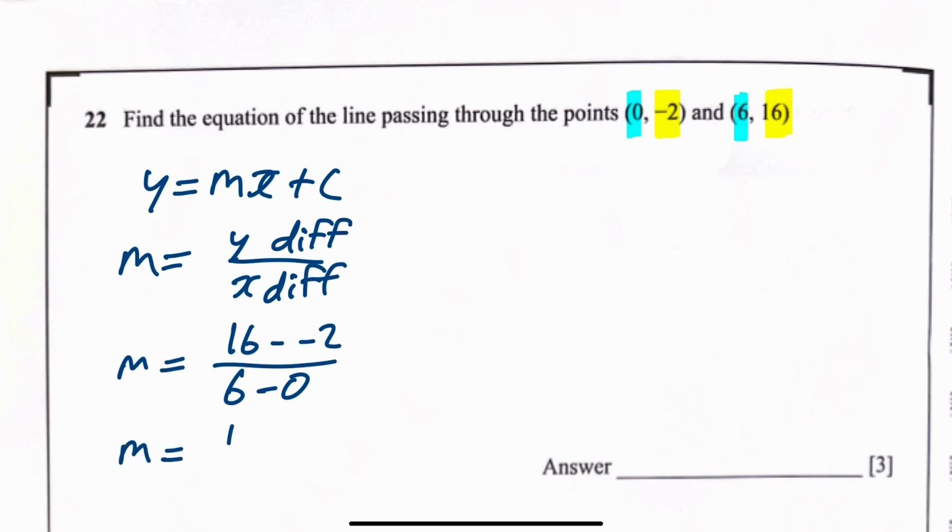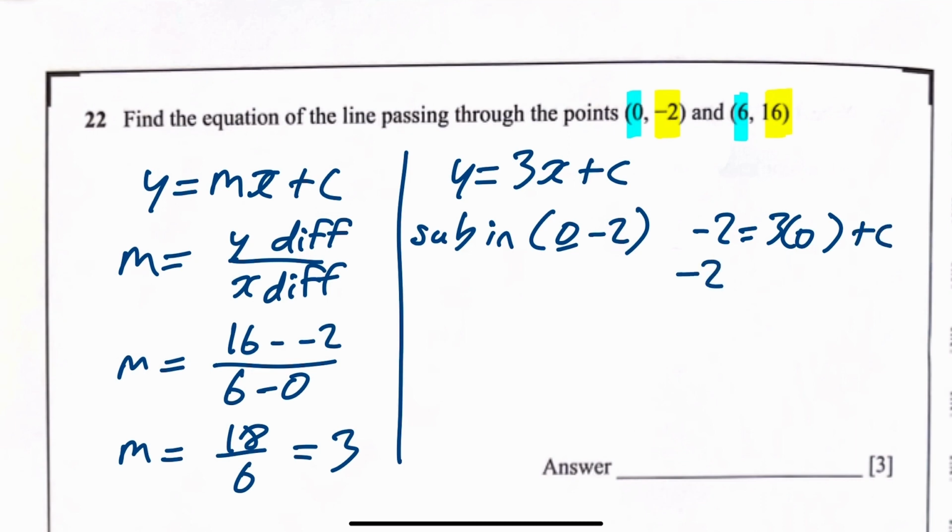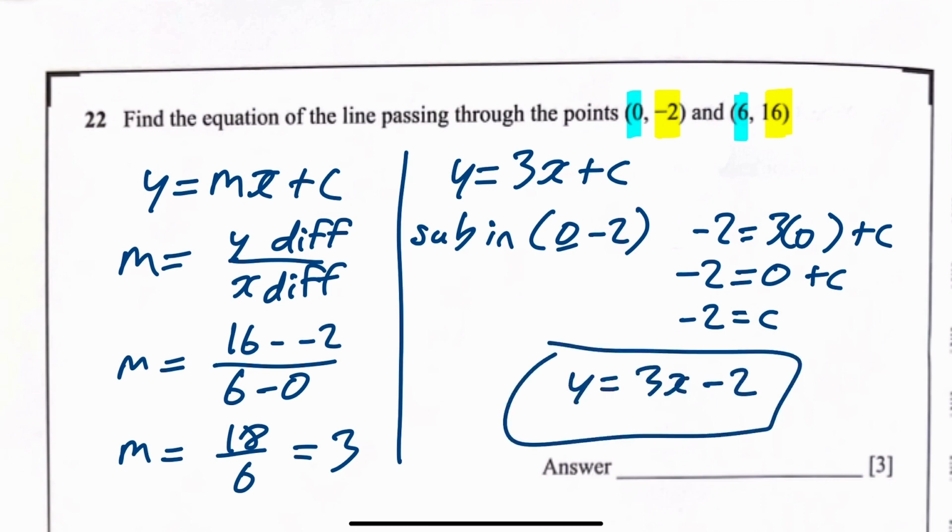16 minus 2 is 16 plus 2, which is 18. 6 minus 0 is 6. 18 divided by 6 is 3. So what you've got now is y is equal to, instead of m, you know your m is 3. Now what we want to do is sub in the point 0, minus 2, which means minus 2 is 3 times 0 plus c. 3 times 0, just be very careful. People mess this up all the time. Anything times 0 is 0, which means just your minus 2 is equal to c. And then rewrite your equation, y is equal to 3x minus 2. And that's it.